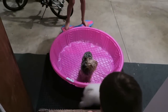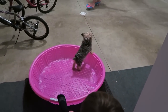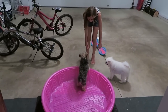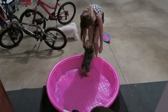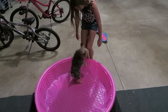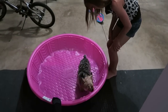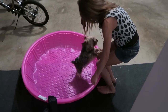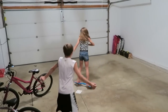Come on, Tori. She's going to end up flipping the whole thing over. Look at her tail. She's going crazy. You see it? She wants you to help her. Hey, out. Look at her little tail. Really? Oh my gosh. All right, bye for real this time.